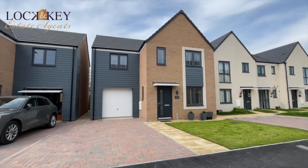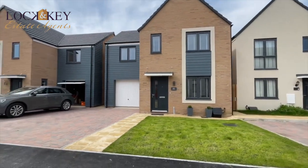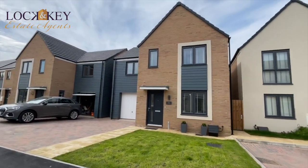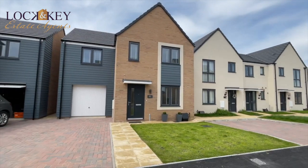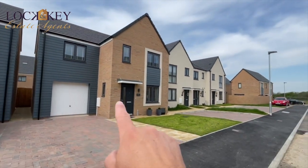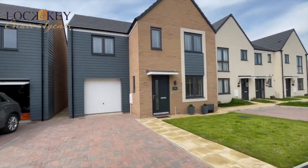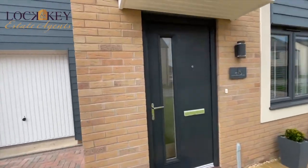And here we have one final look just as we're going around. I just wanted to show you this angle of the property. There you can see the neighbouring property has side access on the right. Just as I come around, there is side access with this property to the left. You can just go through there. So let's take a view inside. Canopy porch, entrance door.